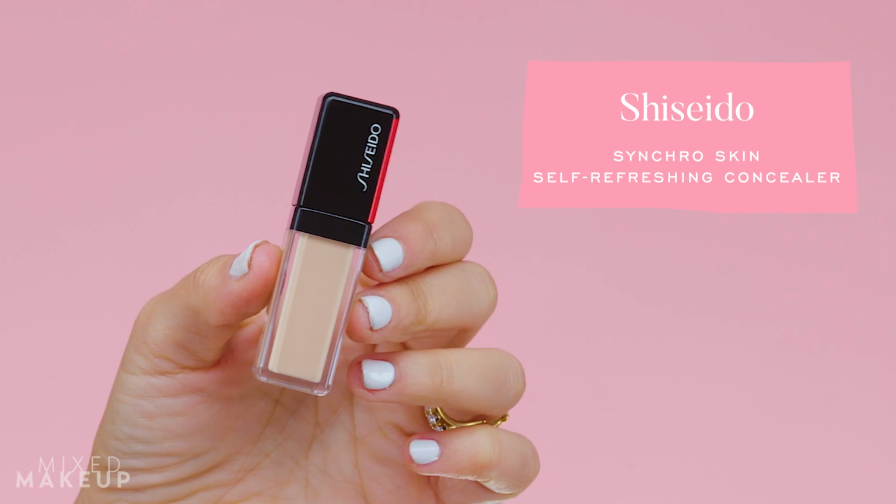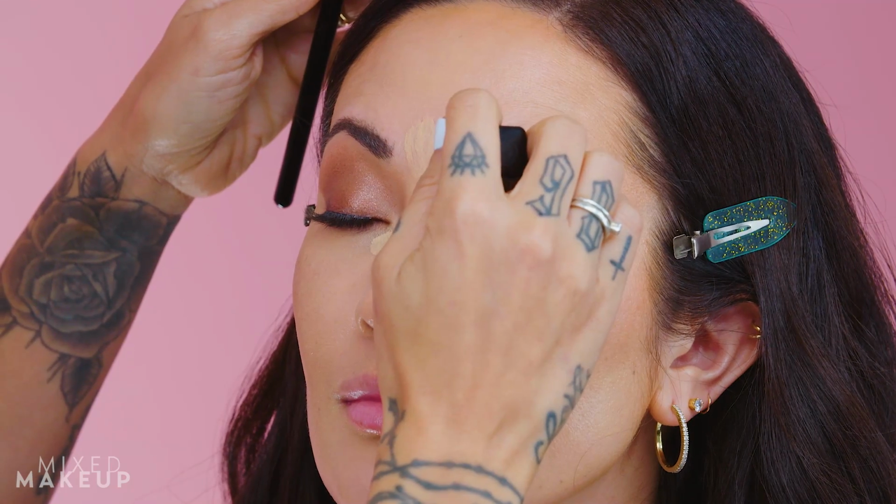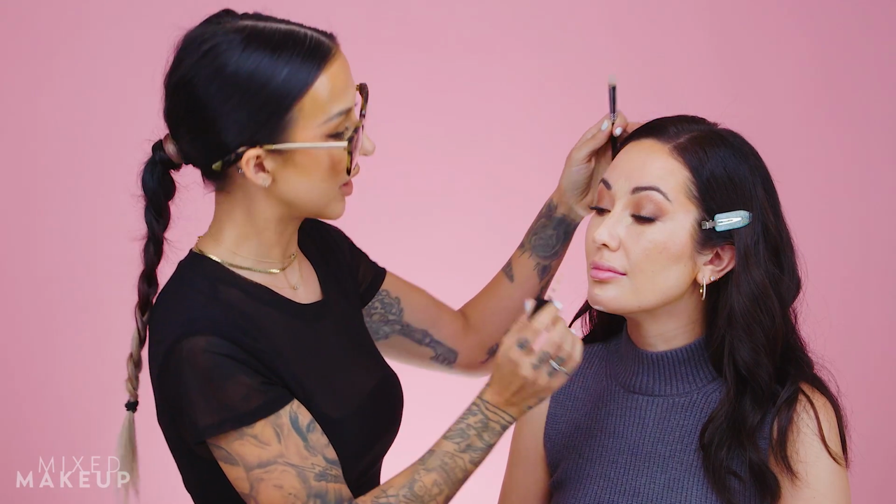So we're gonna start with a lighter concealer. This one's from Shiseido. It's a Synchro concealer. I'm just gonna use a little bit of this. I like this concealer. Yeah, it's really nice. I just want to brighten this darker corner of her eye, and then I'm gonna take a little bit and highlight the center of her forehead, right between her brows. And I bring just a little bit down the bridge of her nose. And then just a teeny bit on the center of her chin.